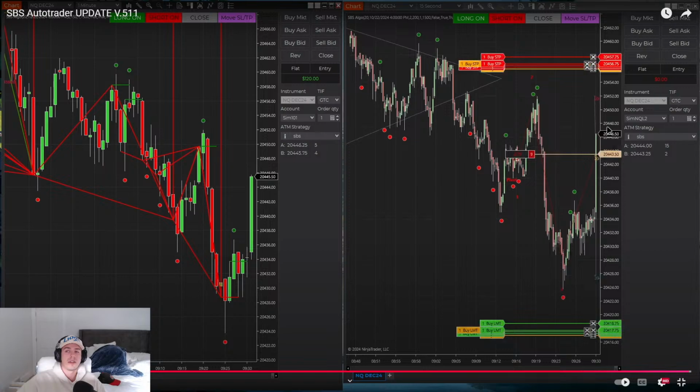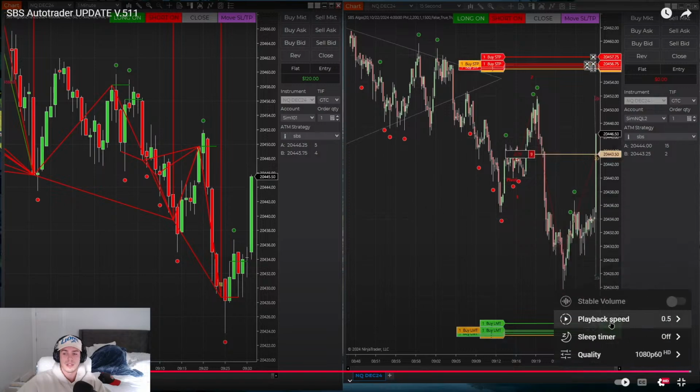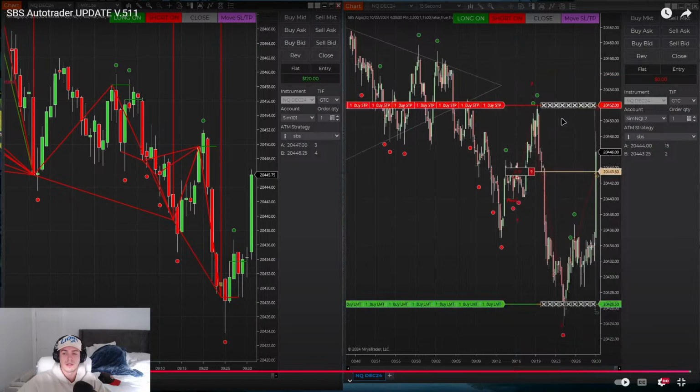So I'm at 52 ticks. That's about 52 ticks away, right? And you'll see it's all jumbled, right? 9 contracts, and then watch really quickly. Okay, I'm gonna slow it down to 0.5 speed, maybe 0.25. Play it. You can see, boom, they auto adjust. Now they're at the proper spot. That happened in about a quarter of a second. The stops are at the high, TPs are here, right?